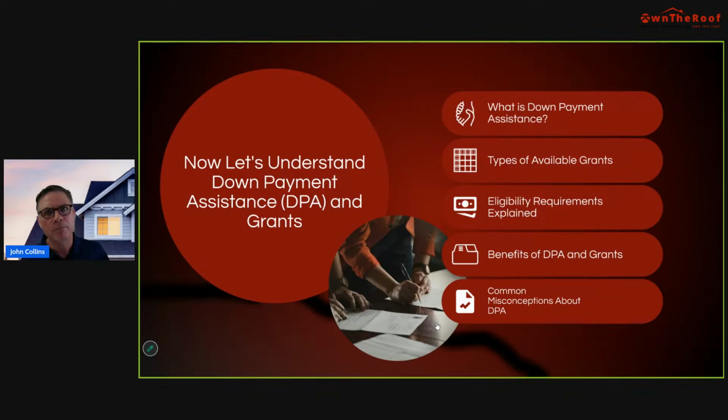There's three types of it. One is forgivable. You own the house for a certain period of time, you get to keep all the money. That's one type of down payment assistance program, and that's typically what we're going to shoot for. The second one is where you get free use of money. Okay. For example, I have one in the state of Michigan, and many states have this program through different housing commissions, where they will actually give you free use of money.